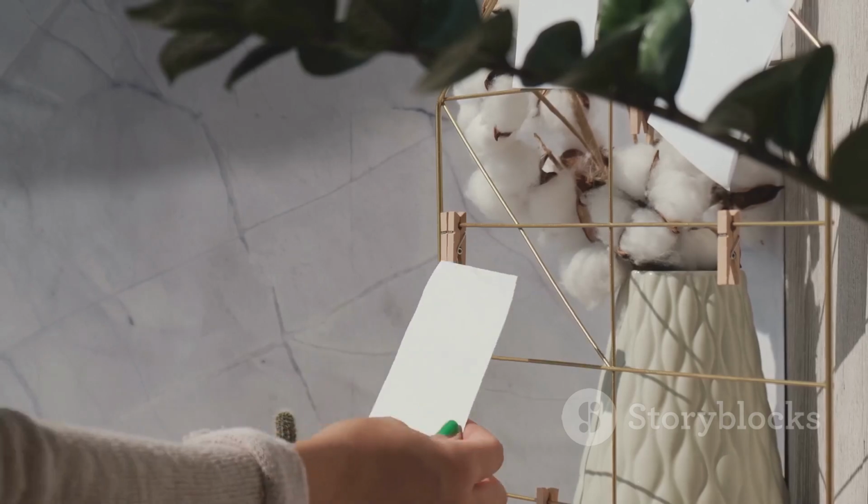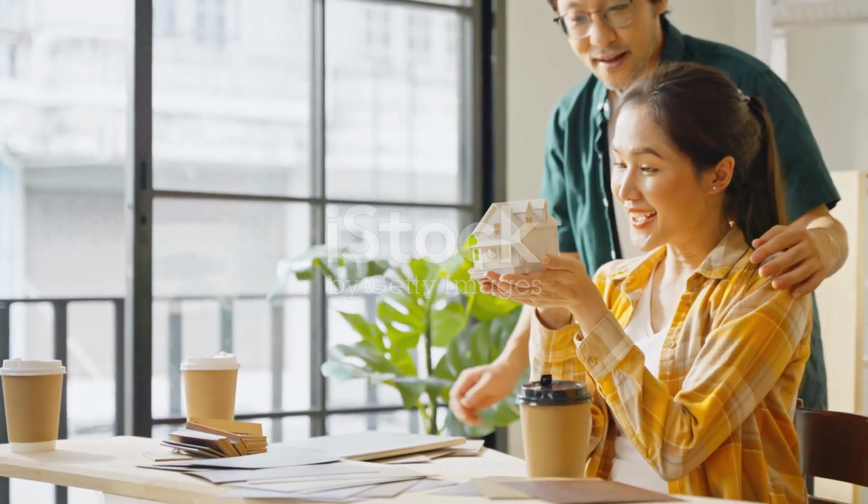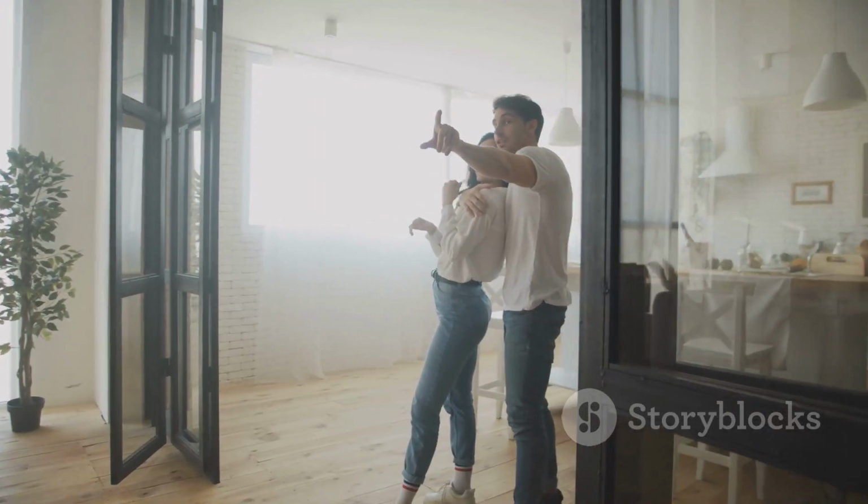This is just a glimpse into my design plans. Now it's your turn. Share your dream home ideas, design dilemmas, and DIY triumphs. I can't wait to see what you create.